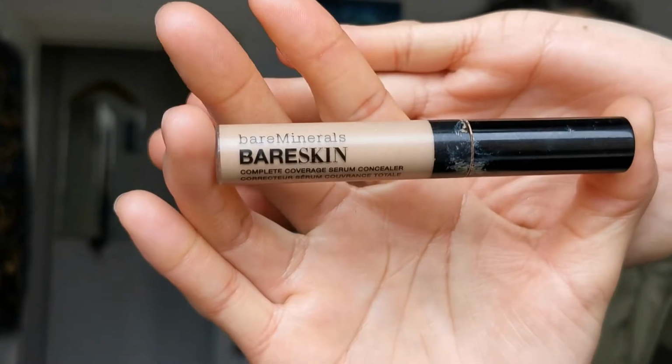My favourite concealer at the moment is this Bare Minerals Bare Skin Concealer. I don't know if you can see it when I put it up to the camera. I think this is quite a good colour for me, and I find it pretty hard to get concealers that match my skin tone. I always forget, and so do other people when they're colour matching me, how yellow my skin is. I have a really big yellow undertone, so anything with reds just looks ridiculous, but I think this works pretty well.